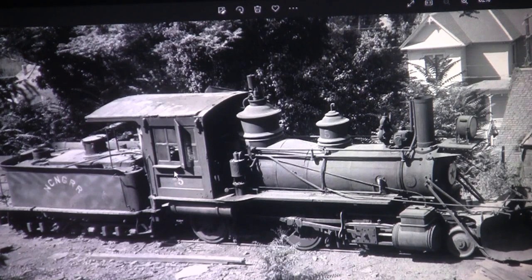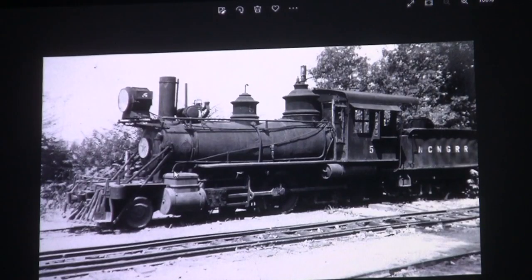You can see the snow plow on the front there. Since it was a spare engine, they put a plow on it, and they used it for plowing the tracks during snowstorms. And looking pretty ragged. But Johnny Nolan, the master mechanic, loved this engine. He kept it up, he kept it in working order. He didn't want it to be sold for scrap.